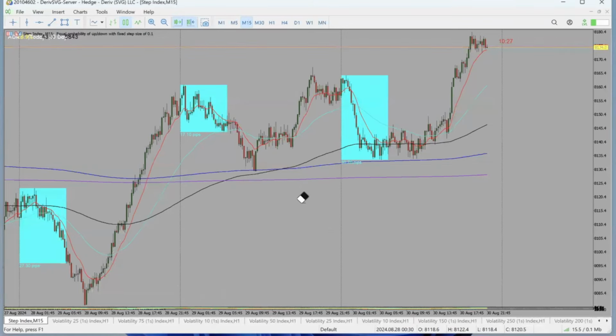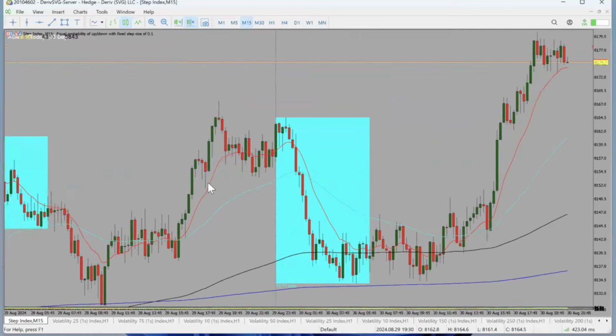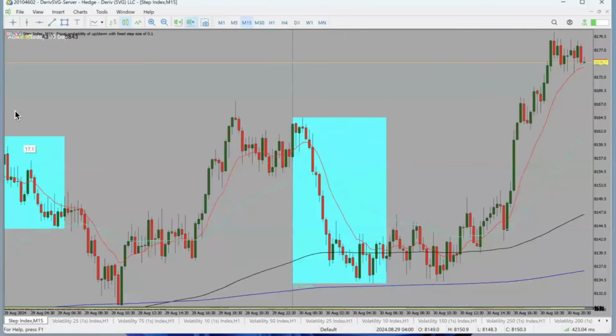All right, so looking at it, like I said, we're just gonna view the past 2 days. So on this day right here, you can see a nice first leg, but the second leg never appears, or the second leg is very short.